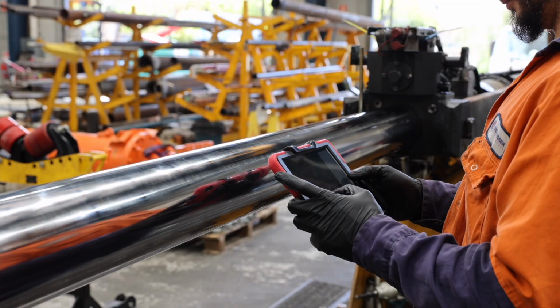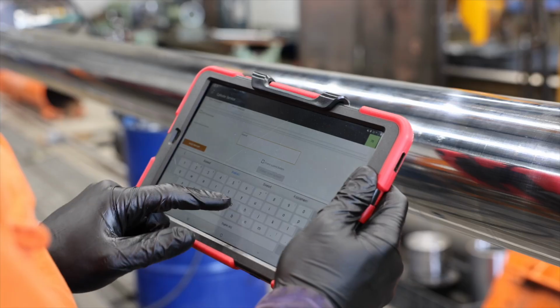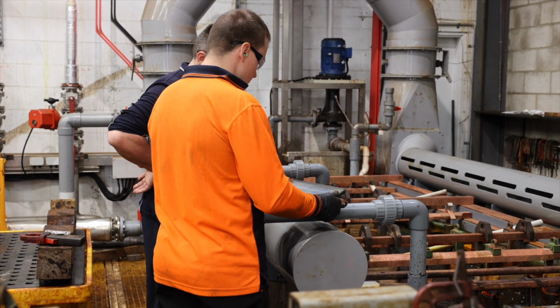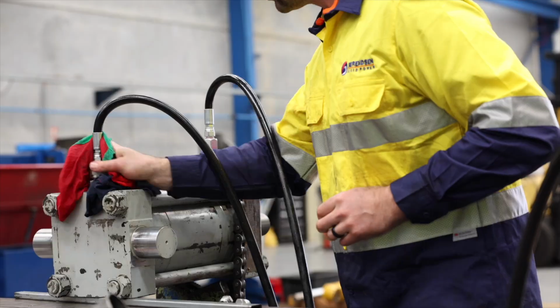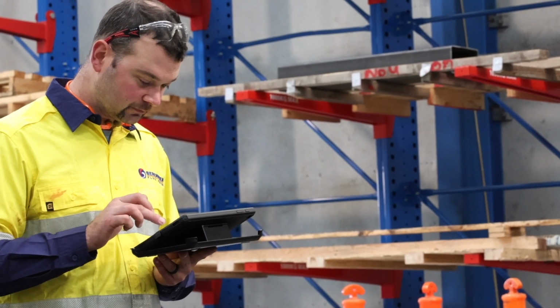The entire repair process is governed by a fully digital workflow system, using tablets to track and manage each repair, streamlining repair times and ensuring adherence to repair practices.